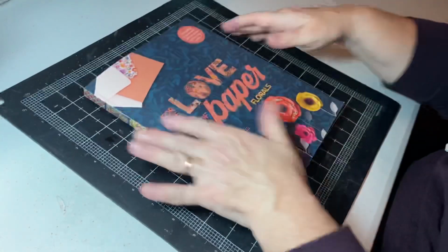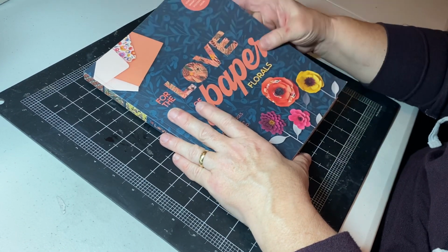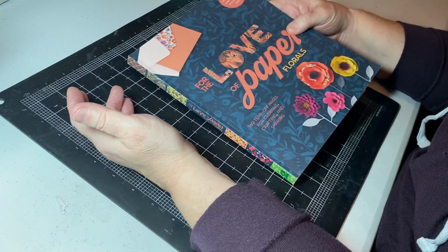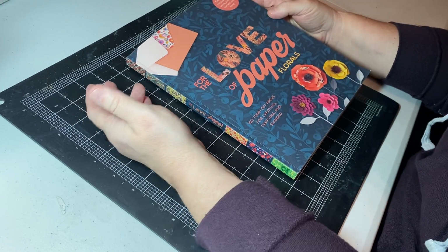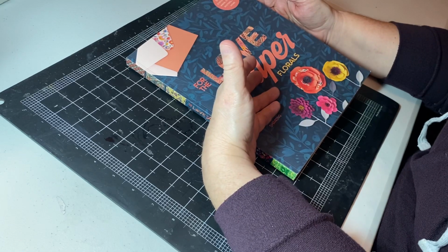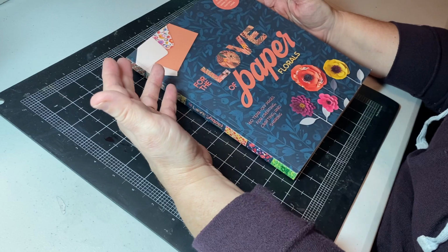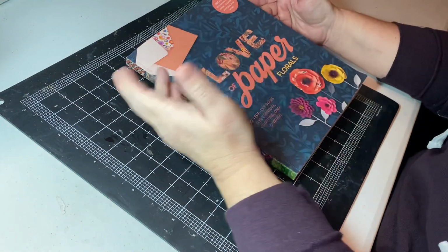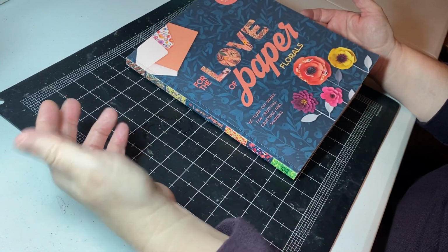And then this is the book that I found at Barnes & Noble that, I don't know why these kind of books draw me in. They always do, because they're full of paper and I am a lover of paper. Probably more than any other scrapbook supply, I love paper. I don't know why. It's crazy. But I think paper is just so versatile.